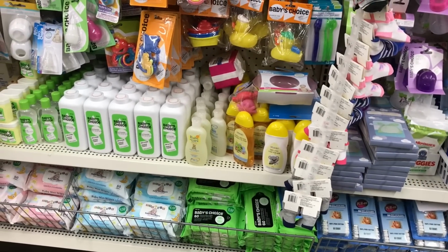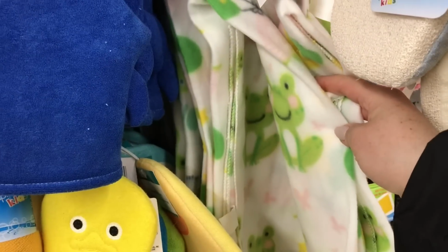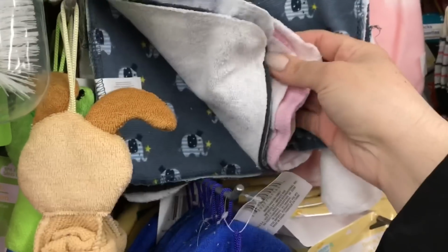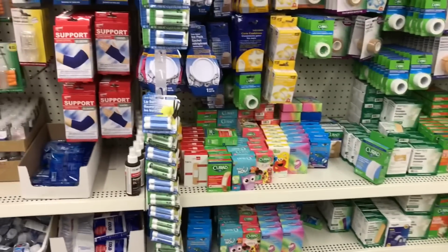So now I kind of keep an eye on the baby department just because we have some newer babies in the family and friends, and they have some really cute things sometimes. So I'm not a big fan of the fleece blankets, but I know some of you are. However, I do love these little cloths. I'm a huge fan of reusable cloths, so I think that these are adorable. I'm just gonna go down to the makeup section. I know some of you love walking through the makeup aisle.